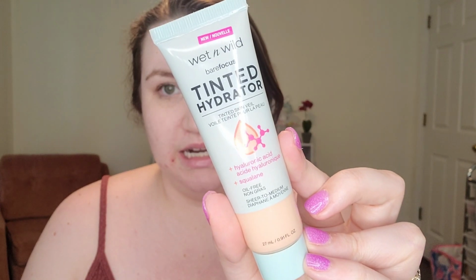All right, so my skin feels nice and tacky and ready for foundation. So I have the new Tinted Hydrator from Wet n Wild, and I have mine in the shade Porcelain.